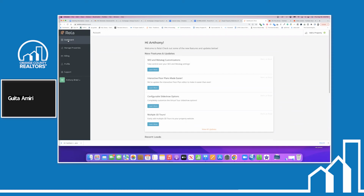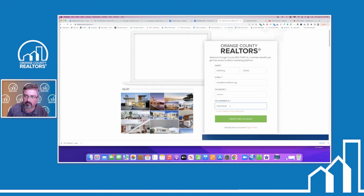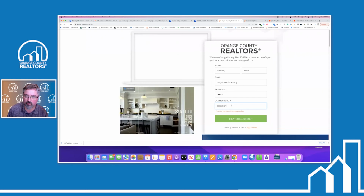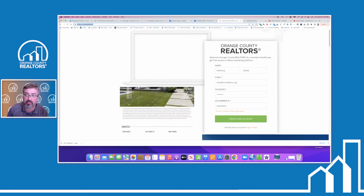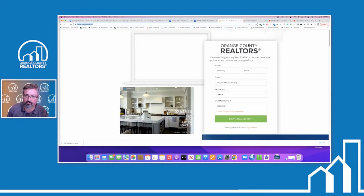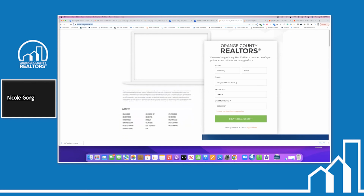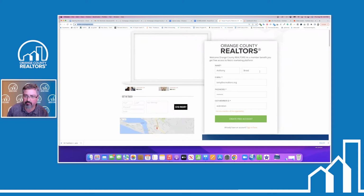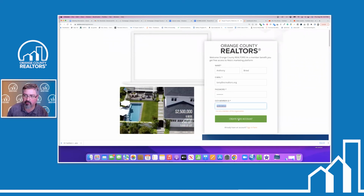You need to create an account. You have to activate your free account. If you went to relahq.com, you should see this right here in the middle of your screen. Did you see that? Nicole? It's www.relahq.com/OCR. OCR, Oscar Charlie Ralph. Register. There you're going to put in your name, your email address, create a password, and put in your user ID for the MLS, and say create your free account.